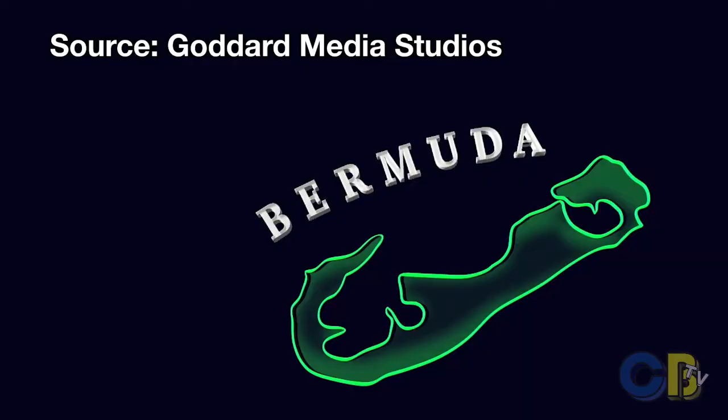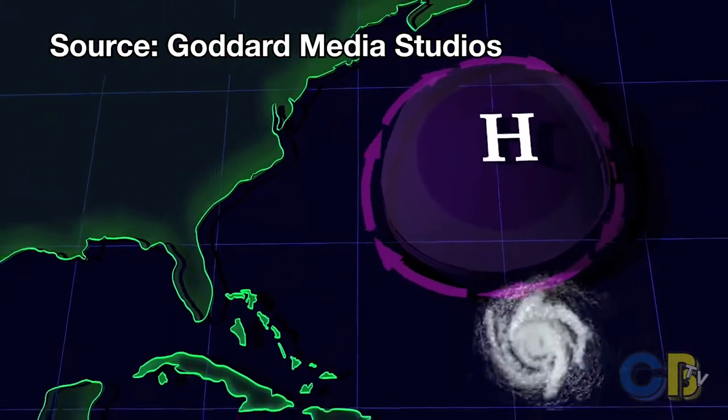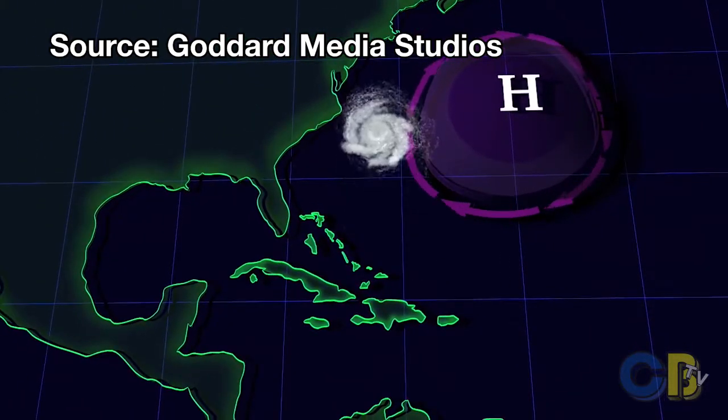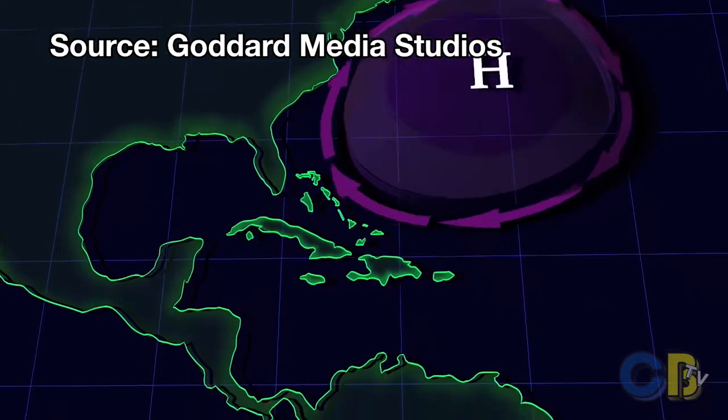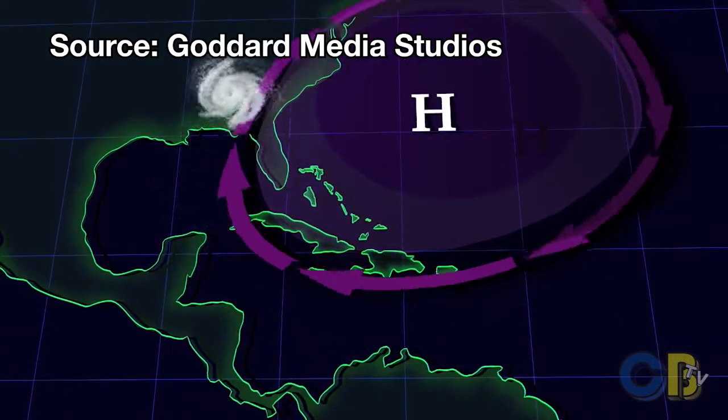The Bermuda High acts as a blockage that storms can't pass through and used to cause storms to move offshore up the east coast of the US before curving out to sea. In 2004, it expanded south and west, allowing more storms to travel into the Gulf of Mexico.